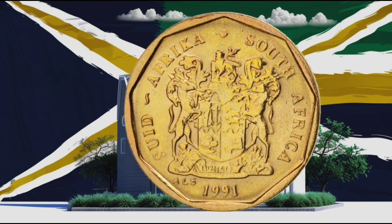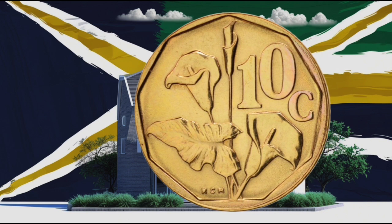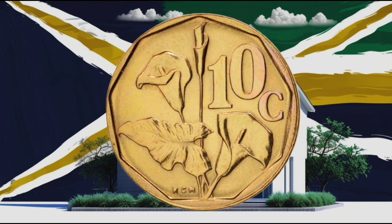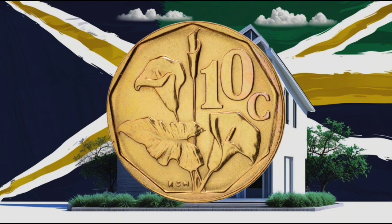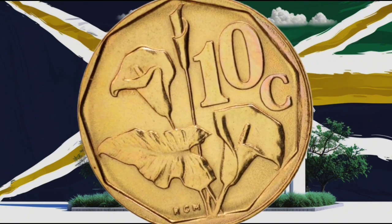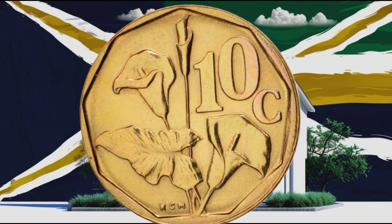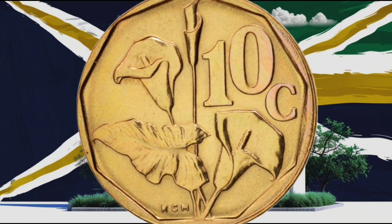The coin features a beautiful design that reflects the natural heritage of South Africa. On the reverse side, you will find the arum lily, a flower native to southern Africa. The detailed engraving of the lily showcases the skill of the engraver and the importance of flora in South African iconography. It's a design that's been widely admired by collectors and botanists alike.